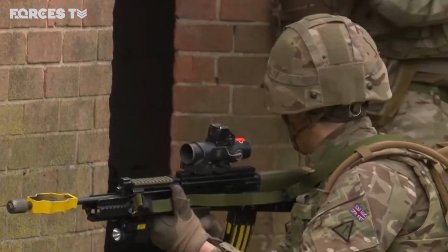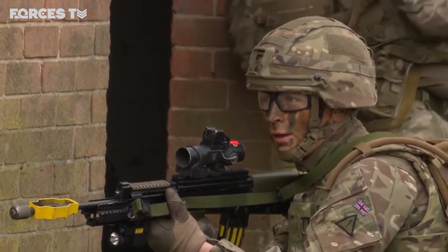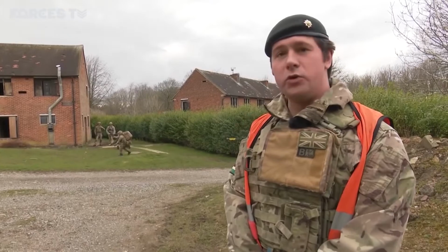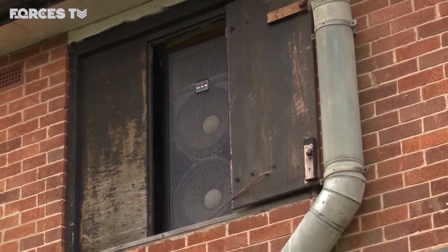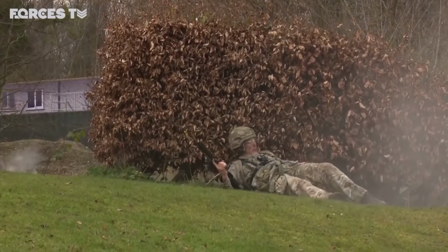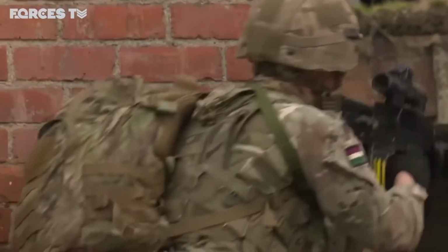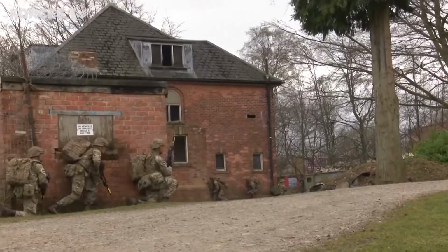So obviously the urban environment's a very complex area, and it's exactly what we need. We need a bit of complexity, confusion and congestion within the fighting area. So very realistic, and something that, as a squadron, it's not our bread and butter, but we're giving it a bloody good go.